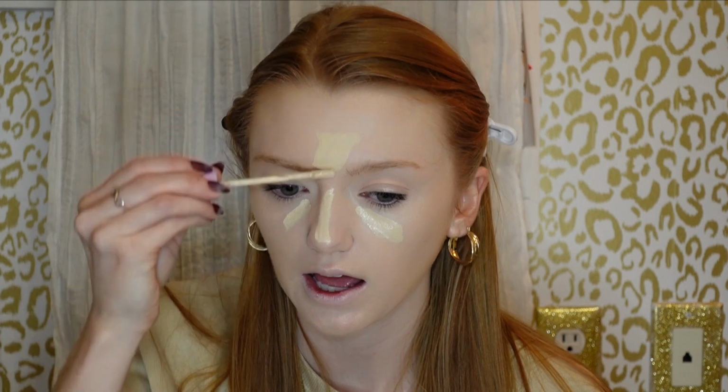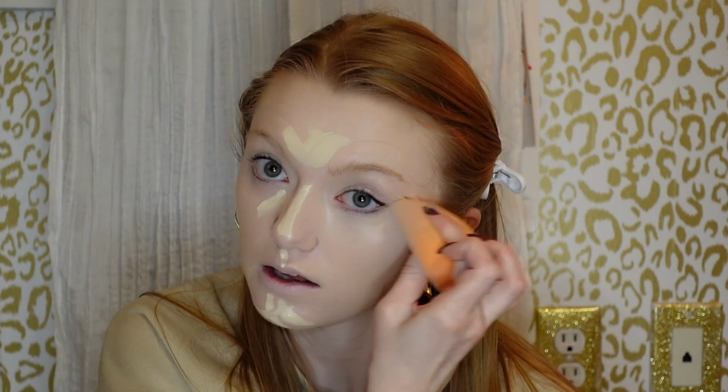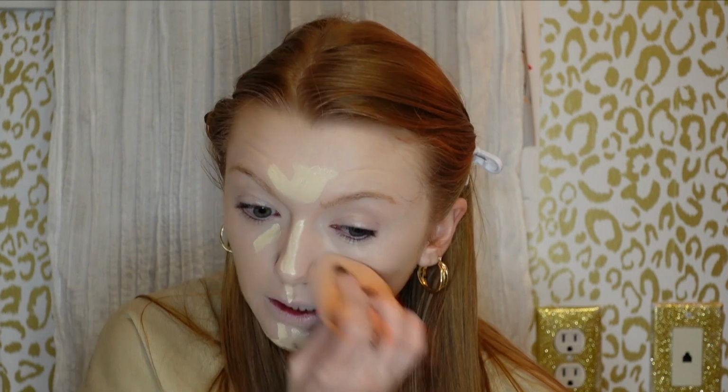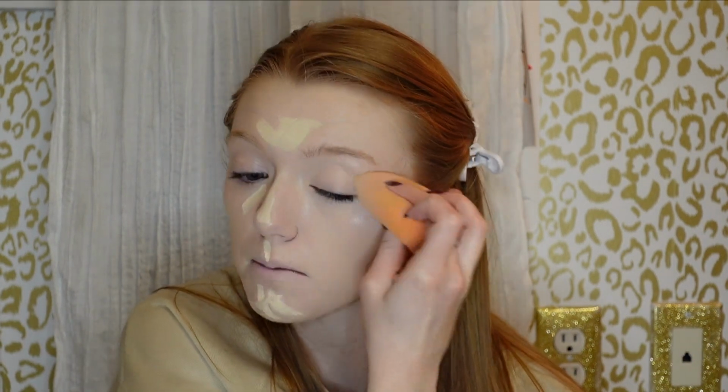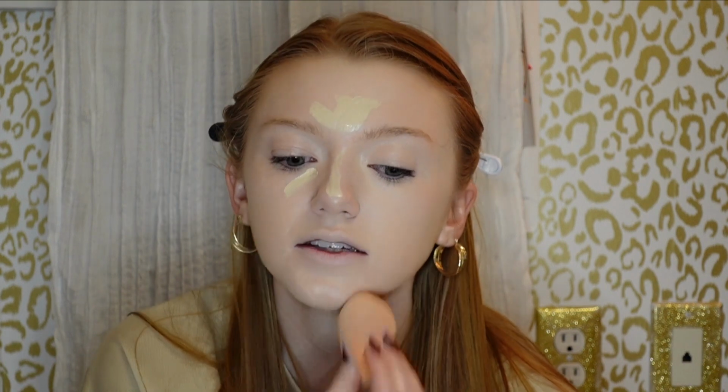Like, oh my god. I am just vibing with it. Full on. Like, it's that perfect brightness under the eyes. It's that perfect, simplistic coverage. It's not too heavy. And it just covers so nicely. Whether you're just using the concealer or using it on top of foundation, like, oh, it's so pretty.